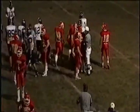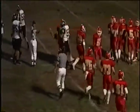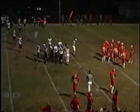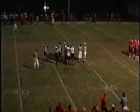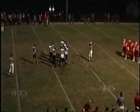At the football was spotted about the 32-yard line. Number 40, Vance Fleur, picked up the bouncing ball. First and 10 Rebels, football spotted, 31-yard line.